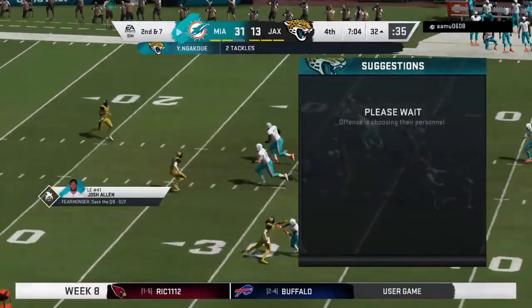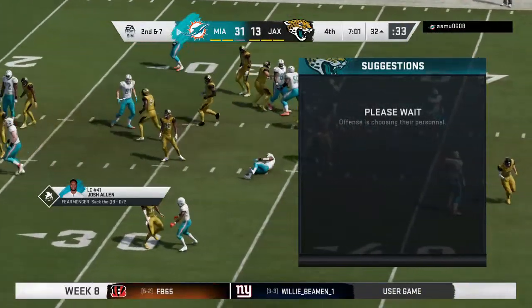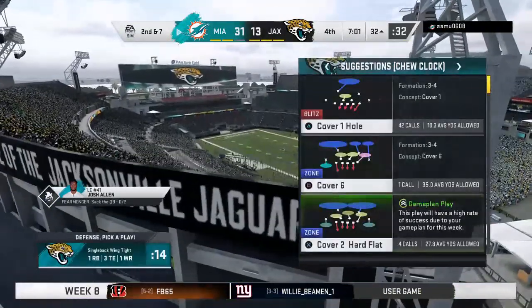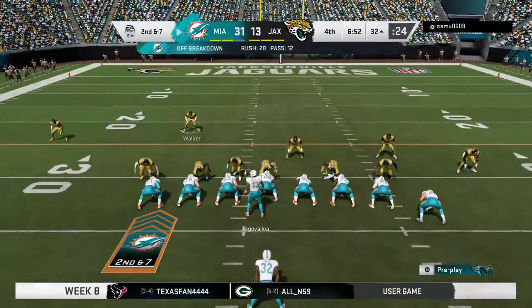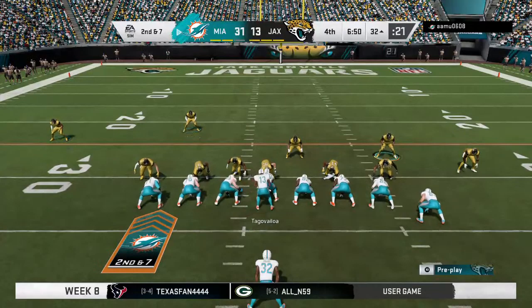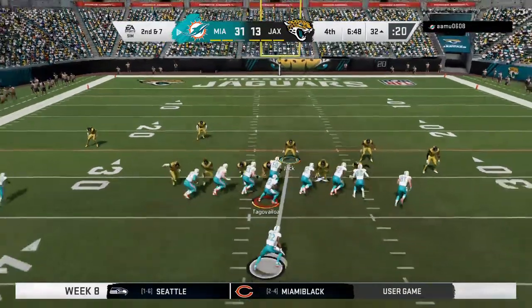A gain of 3, 2nd down. They tried a quick hitter inside, but that one was swallowed up because what they're hoping, those big defensive linemen will take the bait and move laterally and open up a crease that they can run through. Didn't happen on that play.